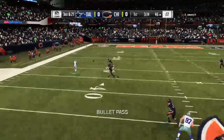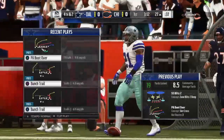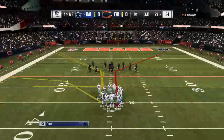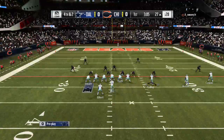46. Here's Prescott, looking left side, and he's got a man. It's Elliott. Give him 19 on the play, but they will still come up a bit short. And now it's 4th down. Boy, they had a lot of real estate to make up there, but what a big-time play for them. Nice completion, excellent game. Now they're in 4th and manageable.